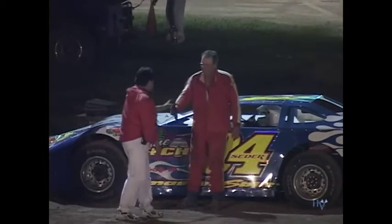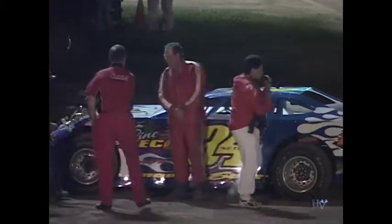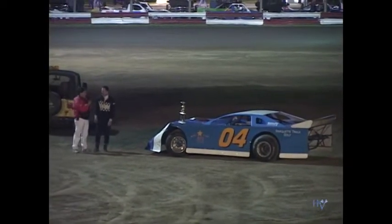All right, ladies and gentlemen, finished second, Frank Cedar, car 34. Give him a nice round of applause. And a former three-time champion out of Bailey, Mike Nichols. Good to see him hooked up in the 04 car. Mike, good to see you back in our top three at the Merritt Speedway.